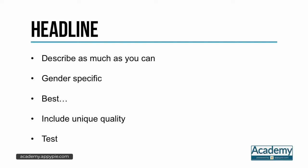So in the headline, it's very important to describe as much as you possibly can. You want to make it as descriptive as possible. And the more information you have, the more likely you are to say something that'll attract your potential customer's attention and interest. So for example, when I was on eBay, I sold men's titanium magnetic bracelets. And instead of saying titanium magnetic bracelet, I would always make my headline much more descriptive. So it'd be best men's titanium magnetic bracelet, 3000 Gauss, and other features that the bracelet had.